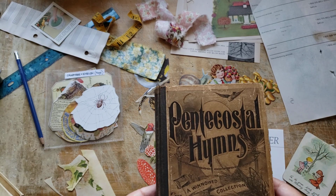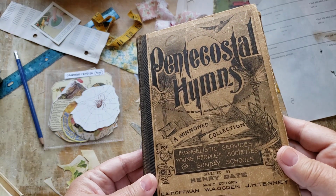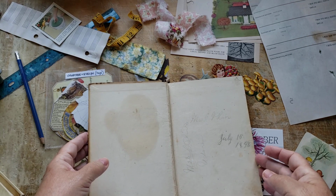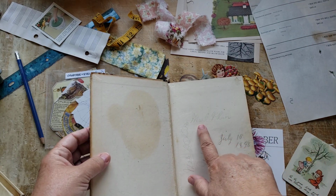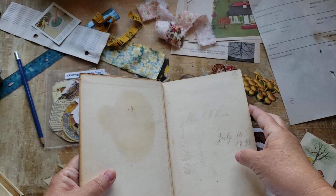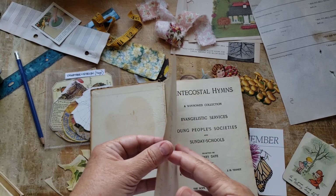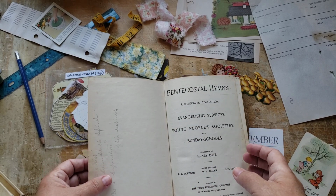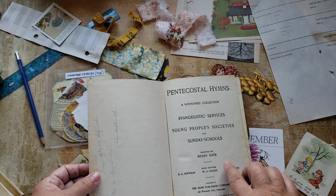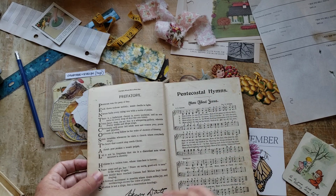And then I got some really cool books. Look at that. Isn't that cool? Pentecostal hymns. Oh my. 1894. Although whoever owned it, Mrs. Fair, I did find her. Her name was Mary Isabel Fair. And she's actually buried up in Sunderland, Ontario now. But the book itself was printed in 1894.